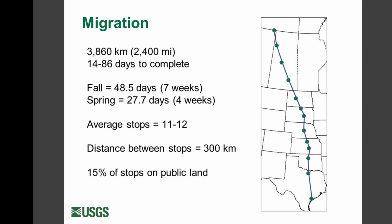In total, it's about a 2,400-mile journey. That's including ones that go from Wood Buffalo to the Gulf Coast. We've actually had birds that, as Wade mentioned, start at Granger Lake in the middle of Texas. Some of them don't make it all the way up. They stay in Saskatchewan for the winter. But to make this full classic migration takes about 2,400 miles, and they've completed it in anywhere from 14 to 86 days. At least that's from our telemetered birds.